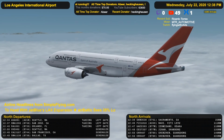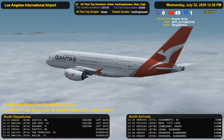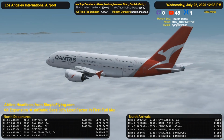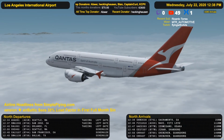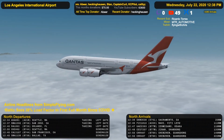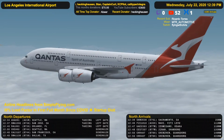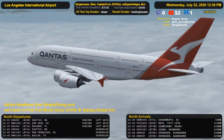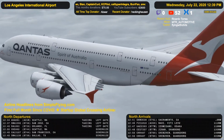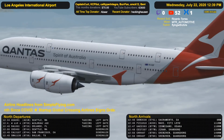16,000, and American 1942, out of 1,700 for 5,000, climbing via. 46 Kilo, descend and maintain 7,000. Descend and maintain 7,000, 46 Kilo. Hawker 82 Delta, contact SoCal 125.35. 125.35. Frontier 404, climb and maintain 15,000. 15,000, Frontier 404. Southwest 1590, LA Center 119.05. 119.05, Southwest 1590. American 1942, checking in out of 2,200 for 5,000. 314, fly heading 275, LA Center 119.95. Stay heading 275.